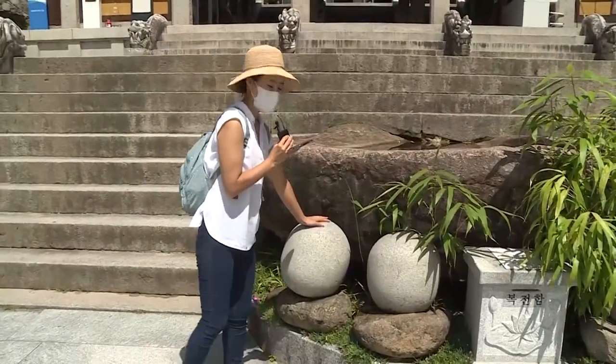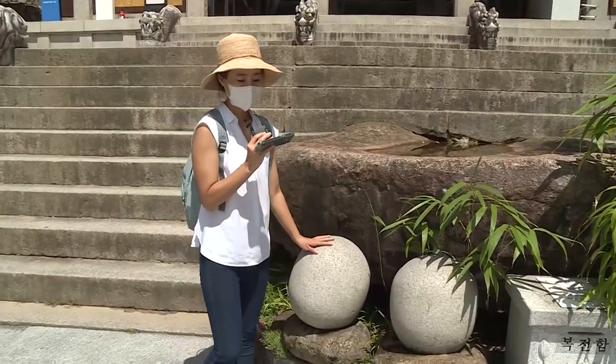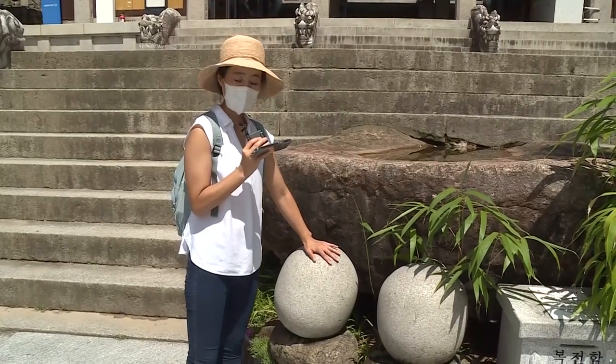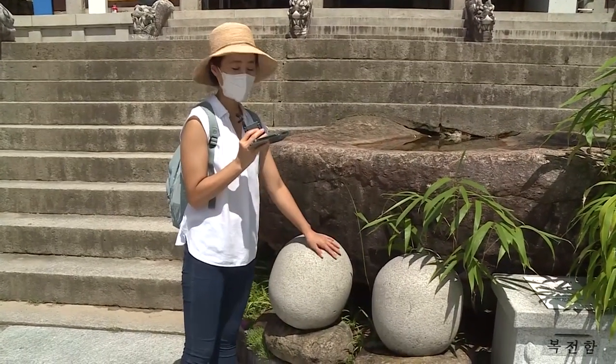These are the eggs of the phoenix, and it is believed that if you make a wish while rubbing these eggs, it will come true.